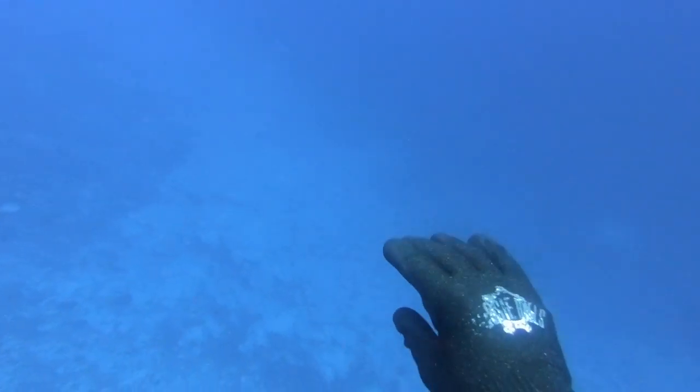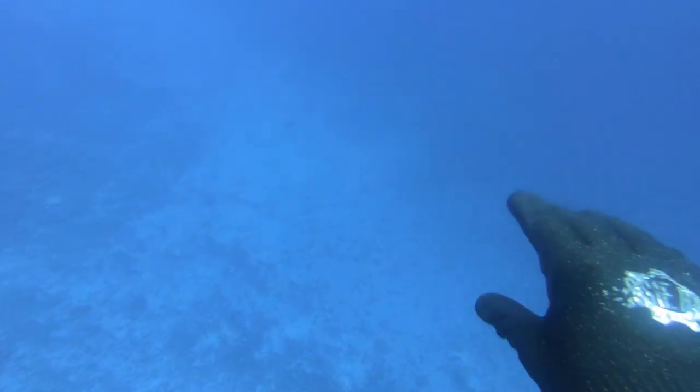But when I turn around I see a few uku. So I'm trying to look for my dive partner and I'm pointing it out here. Afterwards, we decide we're gonna chum more and hope they come up to eat the chum.